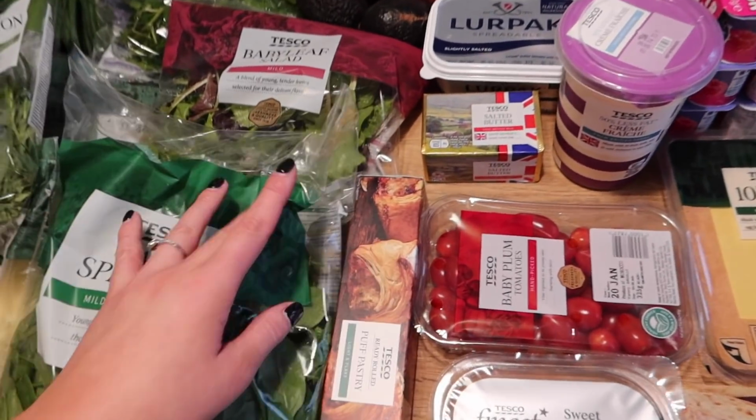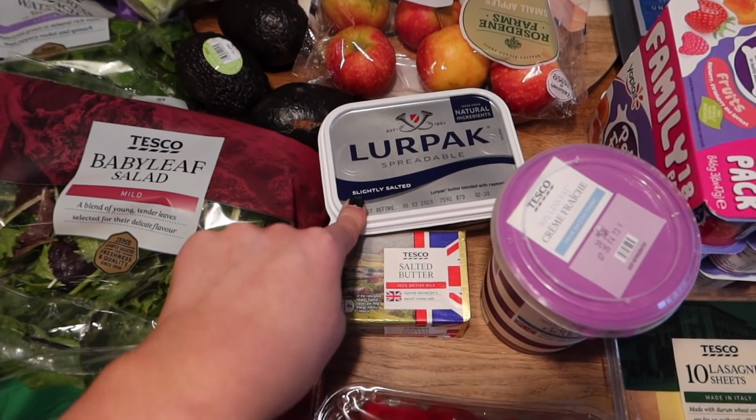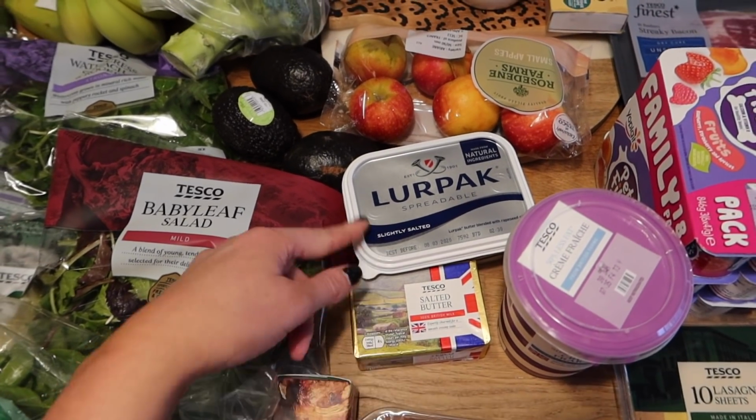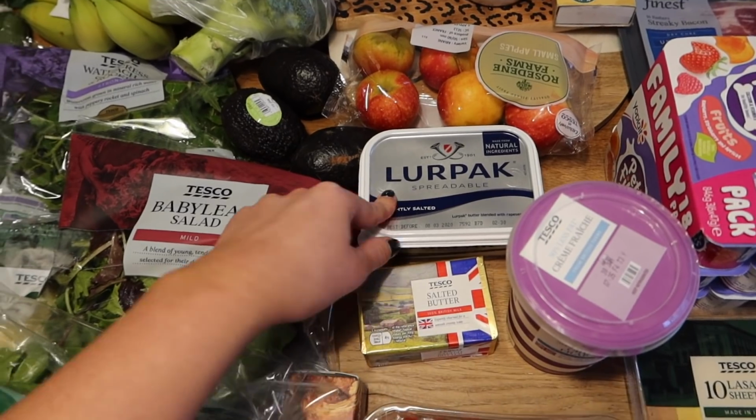And then also some tarragon, which is amazing with chicken. And then over here, puff pastry, apples. We've got another Lurpak. This was on offer, so I was pleased to see that, because we love Lurpak, but obviously it is more costly. If I ever nip to Aldi, I will grab their version because it's really nice. But today we've got the proper stuff.